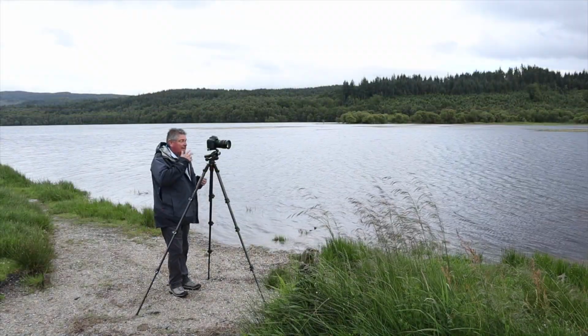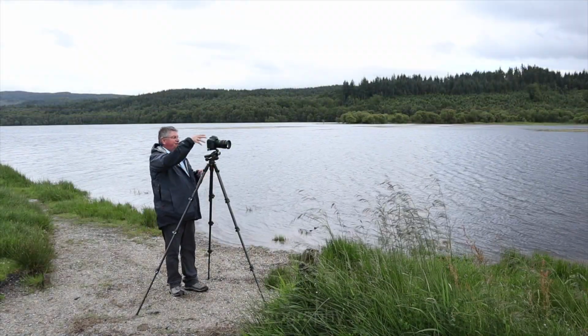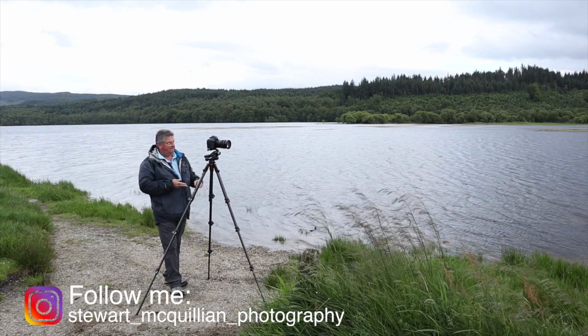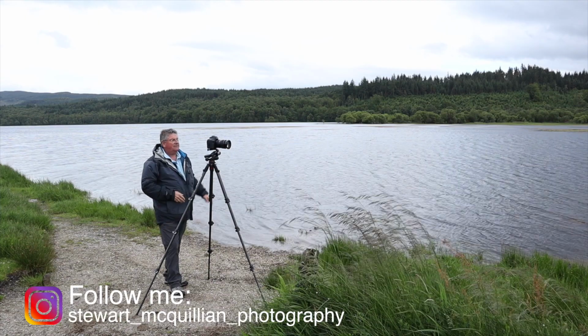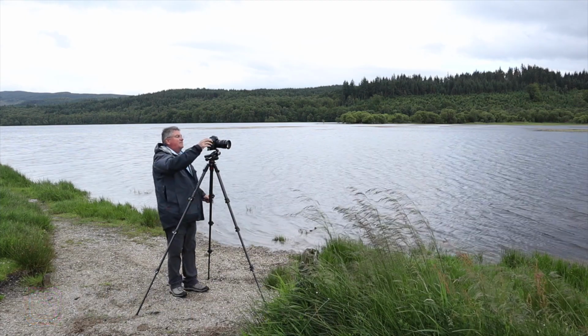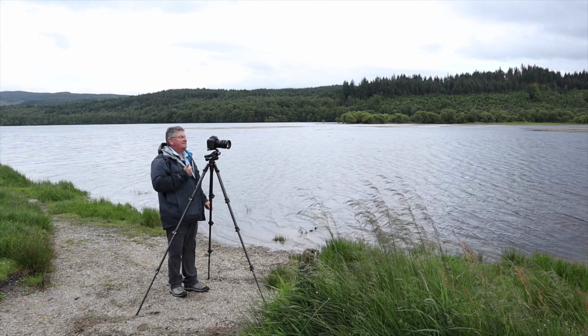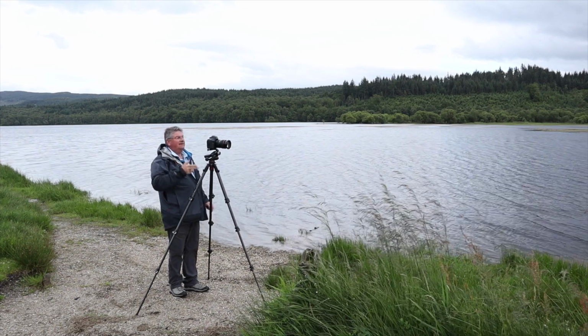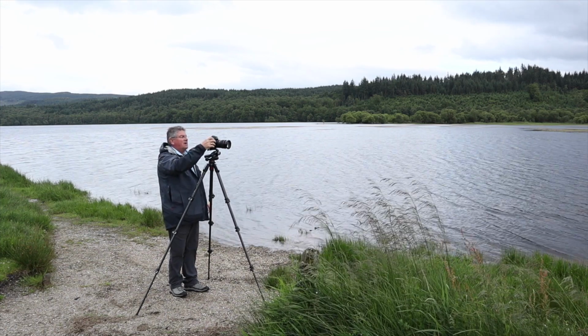Okay, so for this image, what I've got is that tree. I've got the edge of the loch sweeping far left and then sweeping back out again. I've got Ben Venue in the background. I've got my settings at f16, a 20th of a second, ISO 100, and I'm focusing in on the mountain.